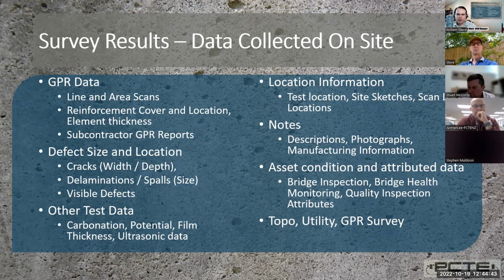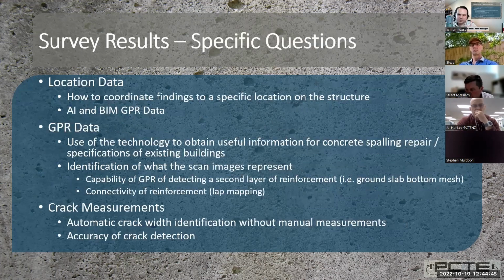All right, if I may, I will continue on. Once again, just a little bit of a summary. This is not every question that was asked, but it was the ones that jumped out to me as quite important. We talked about how to coordinate findings to a specific location on the structure. I'll be providing a demonstration of that. The discussion about artificial intelligence, BIM or building information modeling, which is about getting output GPR data into tools like that. I can give a few examples of that. I've got those lined up in a second.